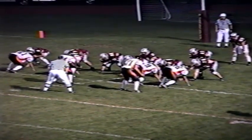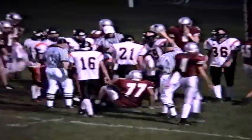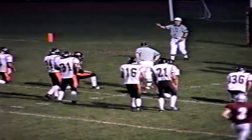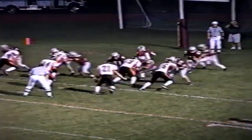First play from scrimmage. Handoff up the middle with it. They try to go with it. That's not going to go much at all because the Trojans have stuffed him in there. A couple of Trojans in on the hit, including 54 Dietrich, who is always wound up, and he's wound up there tonight. No gain on the play, 2nd and 10.